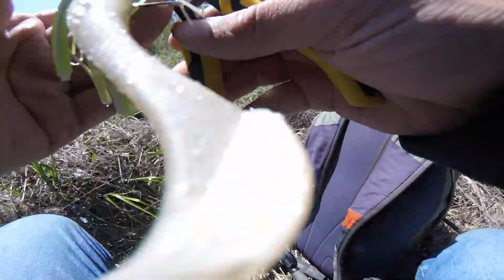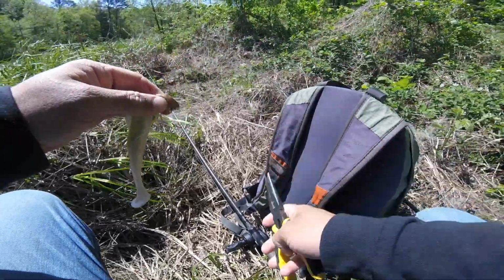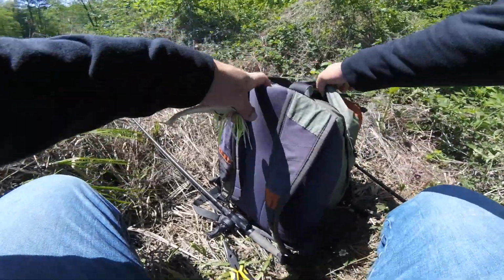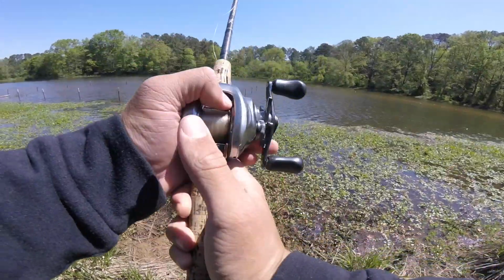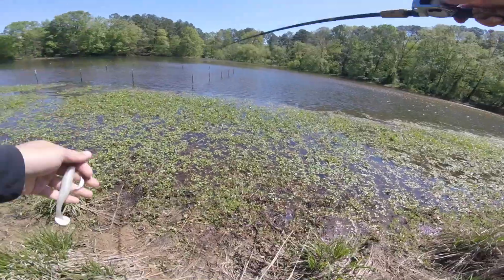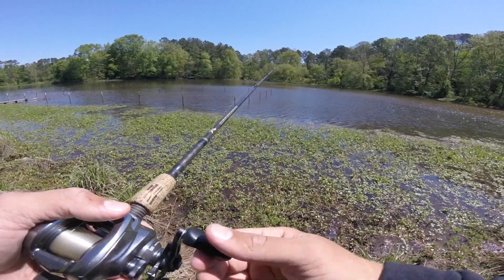Alright, boys and girls, we're going to change up from the chatterbait and put on a white swim bait. I think I've got a fish right here on the bed. It's hard to tell, but I'm pretty sure I just saw him. So we're going to put on a swim bait and see if we can get one to hit it. That was a pretty good cast.